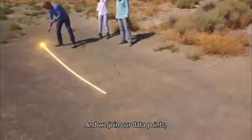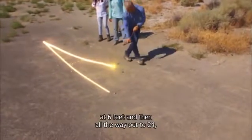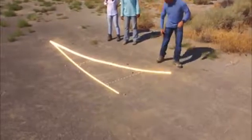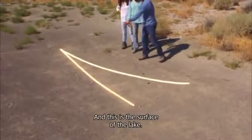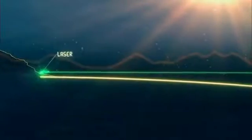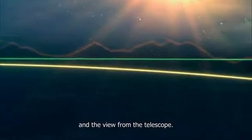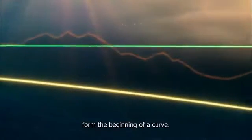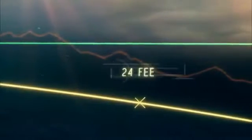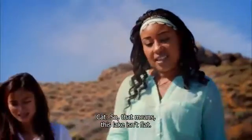And we join our data points at 6 feet and then all the way out to 24. This is our source. That's our flat line, right? And this is the surface of the lake. The green line shows the path of the laser and the view from the telescope. And the gold line shows how the data points form the beginning of a curve. So that means this lake isn't flat.